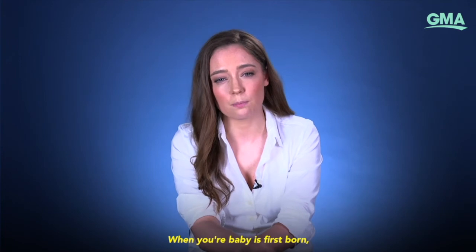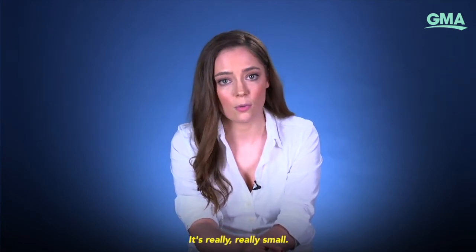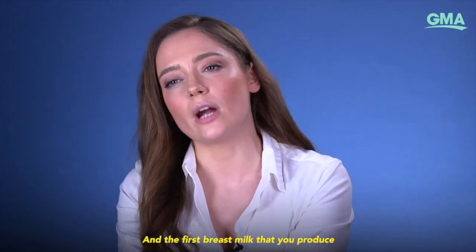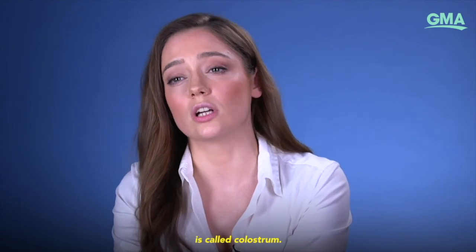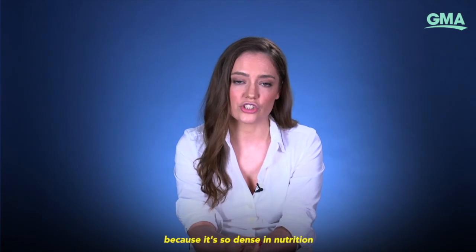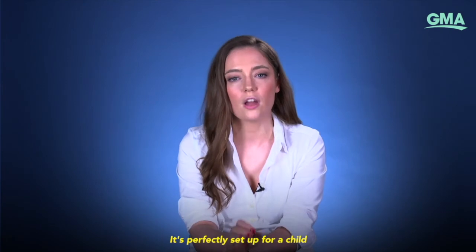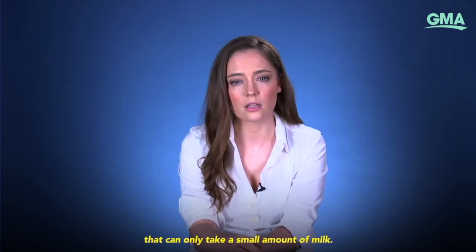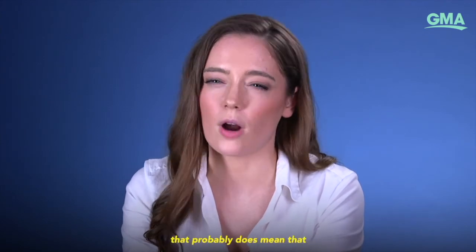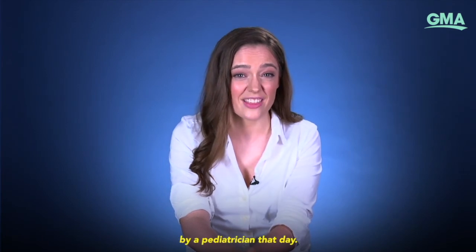When your baby is first born, their stomach is around the size of a marble. It's really, really small. There's only so much milk a stomach that small can hold. And the first breast milk that you produce is called colostrum. It's actually nicknamed liquid gold because it's so dense in nutrition and it's so easily absorbed by a new baby. It's perfectly set up for a child that can only take a small amount of milk. So if your baby is 1 week old and they're making less than 6 wet diapers a day, that probably does mean that they're not getting enough milk, and they should be seen by a pediatrician that day.